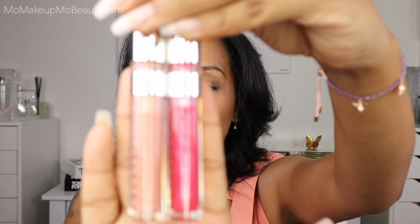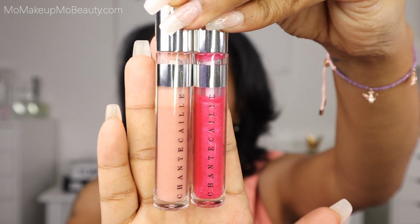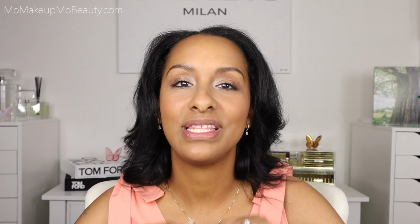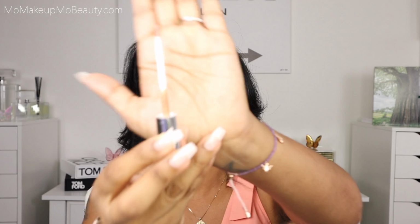These are the Brilliant Lip Gloss. These are my two. These are my go-to. No pun intended. Take a look at these beauties. They are very well loved, to say the least. Here is what these glosses have that I don't have any other glosses that have. And it's such a simple thing, but it's not. They have a brush applicator.